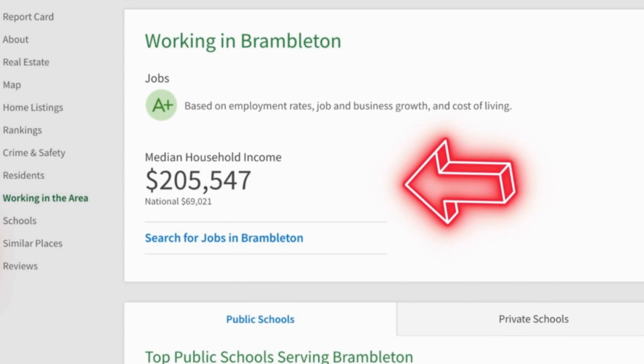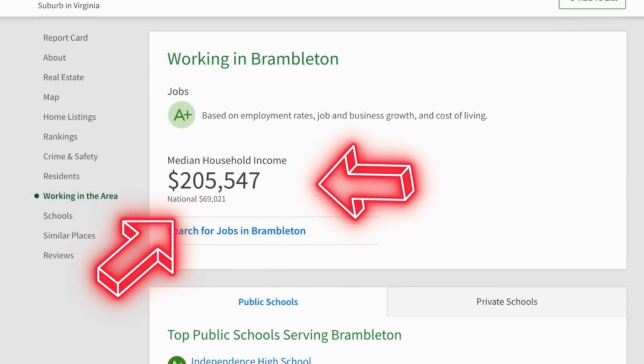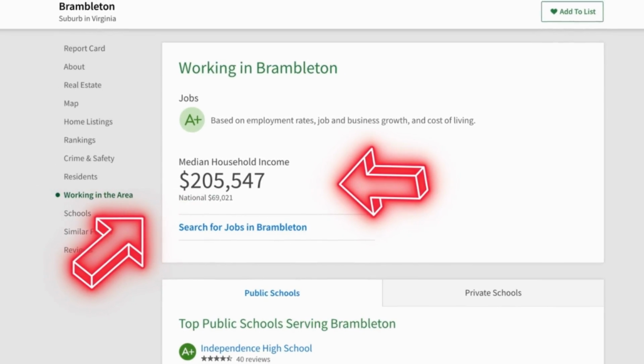Then I was surprised by this. Niche.com says the median household income in Brambleton is $205,000. That's 3 times the national average. So that right there tells you Brambleton's a very educated and affluent area overall.